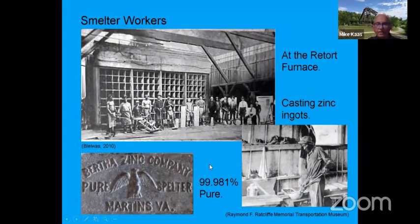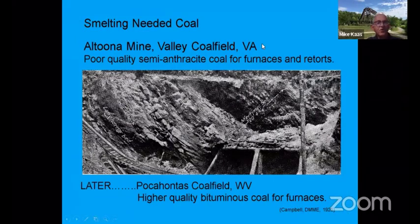And later on, when New Jersey Zinc acquired the Bertha Zinc Company, or the Bertha Mineral Company as it was later called, they primarily did it probably to get the copyrights and the trademarks for the Bertha Zinc, because they'd actually shut down most of the Bertha facilities in the late 1890s. So let's go to just one other thing, and let's go quickly here.